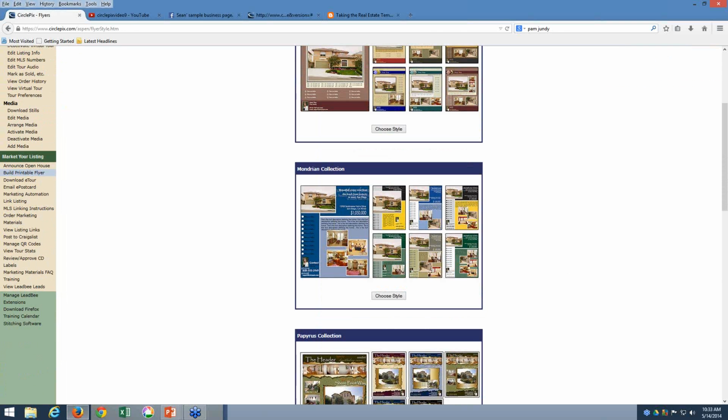Build Printable Flyer. And someone asked a question about how to import leads into our system. I do have a class on lead management. It's a 20-minute class because we can't possibly teach you how to do everything in your account in this class. So there is a 20-minute class on that, and I'll show you it at the end.